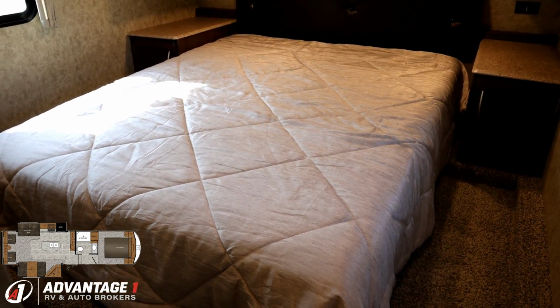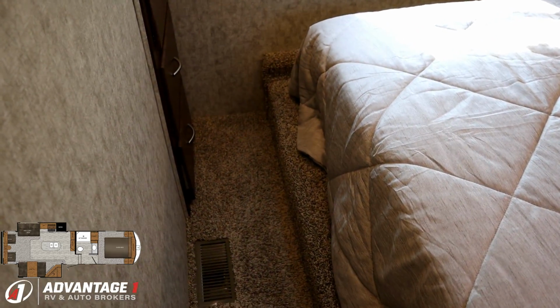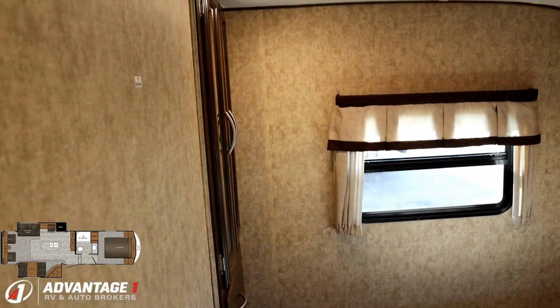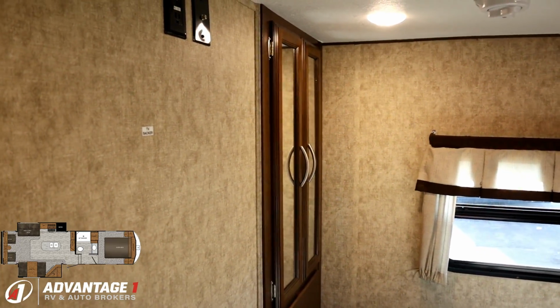60 by 80 true queen bed. We do have some storage below it. Now, the cool thing about that step down is it does create a spot right here that is taller. This is 6.5 foot tall right here, just like it was in the bathroom. So it does mean plenty of headroom to get dressed. TV hookups across from the bed.